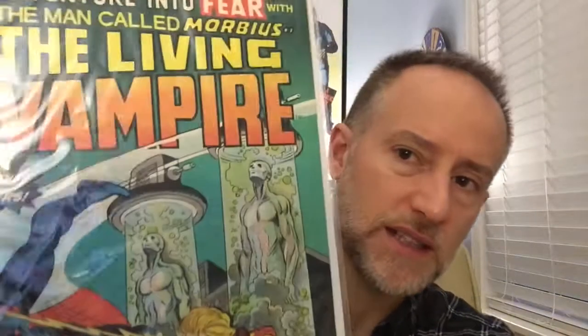I'm missing 27, so I got to grab that. He did have 27 there, but it looked like the whole cover had been creased and mangled, so I didn't grab it. And I think I need 20 or 21. I need 21, I think. Well, we'll know in a second, I guess. Yeah, I got 21 right there.